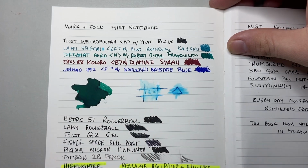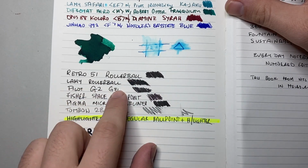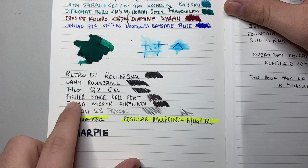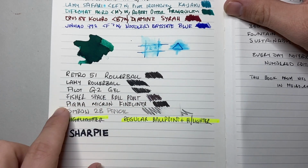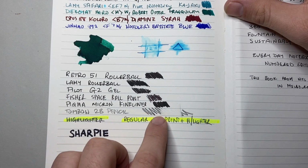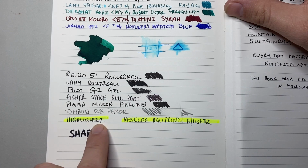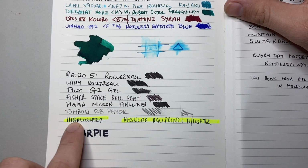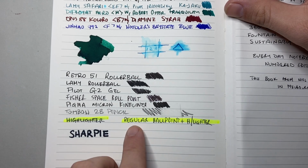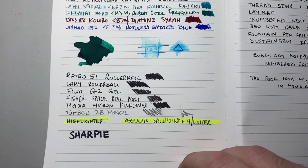Then aside from fountain pens, I've written with a Retro 51 rollerball, a Lamy rollerball, which is quite wet, a Pilot G2 gel pen, a Fisher Space ballpoint pen, a Pigma Micron fine liner, and a Tombow 2B pencil, which I've then erased, and it does fairly well. That's actually pretty good. And then I went over it with a highlighter. So this was with the Fisher Space pen. There was a little bit of smearing, so that's a function of the pen, because with the regular ballpoint pen, nothing smeared. And then we have a Sharpie there.